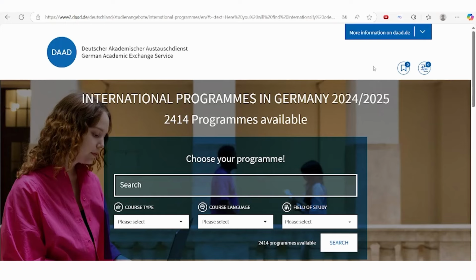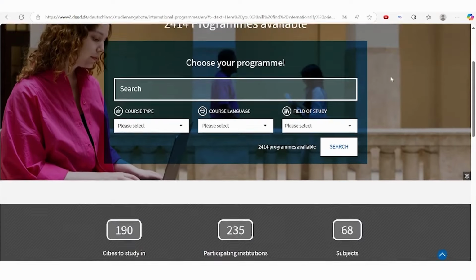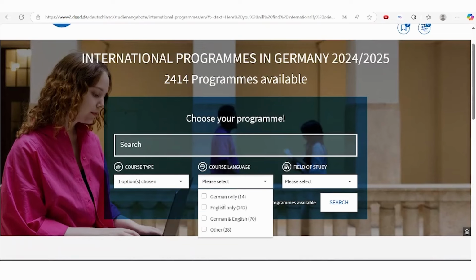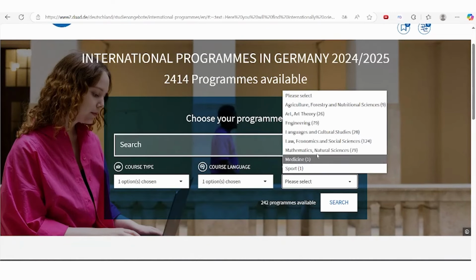There are several amazing platforms you should absolutely use. Number one is the International Programs Database from the DAAD. So again, this is the government-backed website, so the information is trustworthy. It's also super user-friendly, and it lets you filter by subject, degree level, and also by language of instruction.